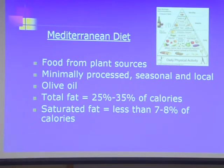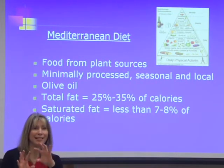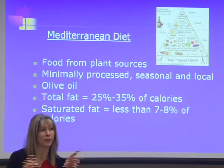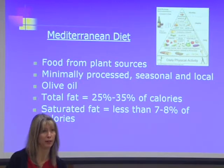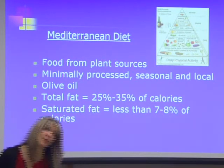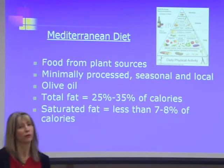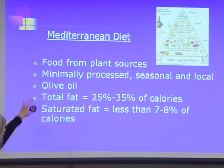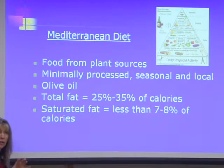So if you think about the countries around the Mediterranean Sea, their cuisines are very different, but they have a lot of similarities in the types of food that they eat. So the spices might be different and the particular foods might be different, but there are certain similarities. Most of their food comes from plant sources, so it's not a high animal protein diet. It's most of the food from plant sources.